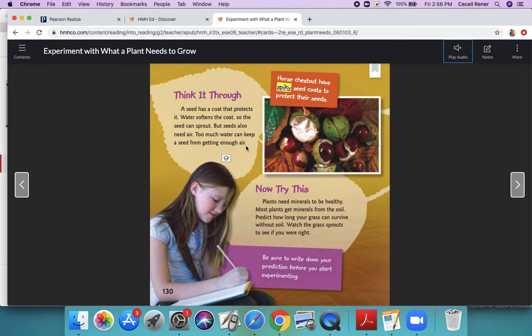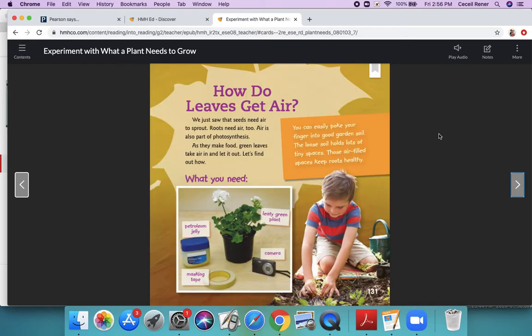Now, does the author give important details? And now try this. Do we get important details? No. What question does the author want you to answer? How long can grass survive without soil? How does the author want you to answer the question? They want you to do what? They want you to do an experiment, but we don't know the experiment yet. So let's find out what experiment we need to do.